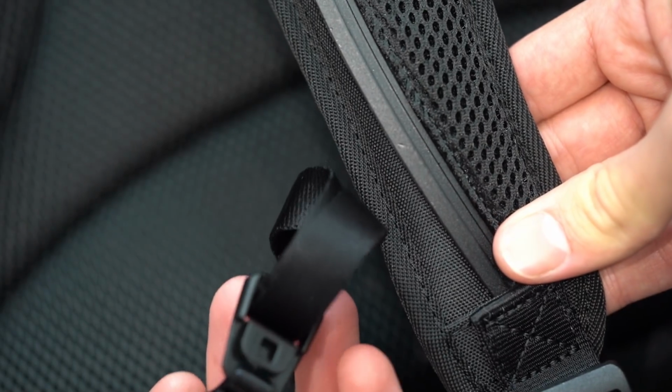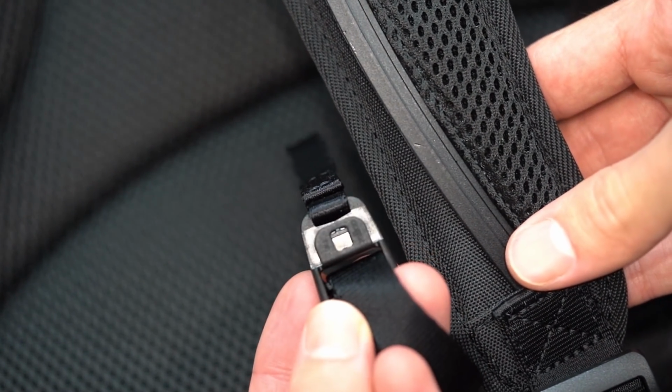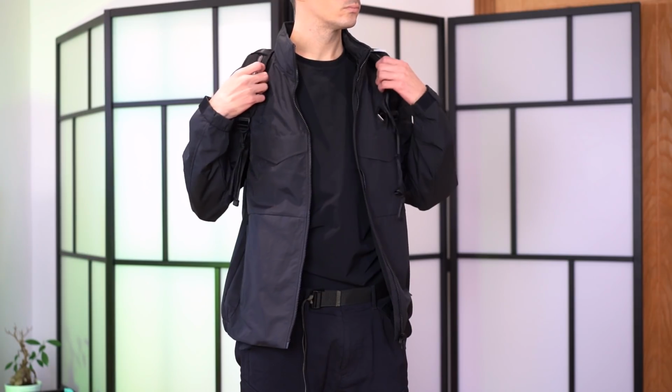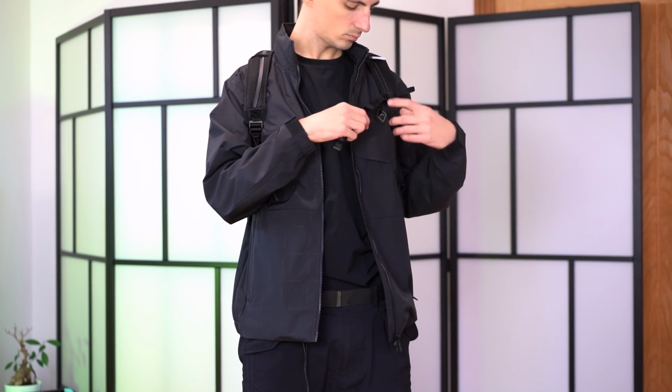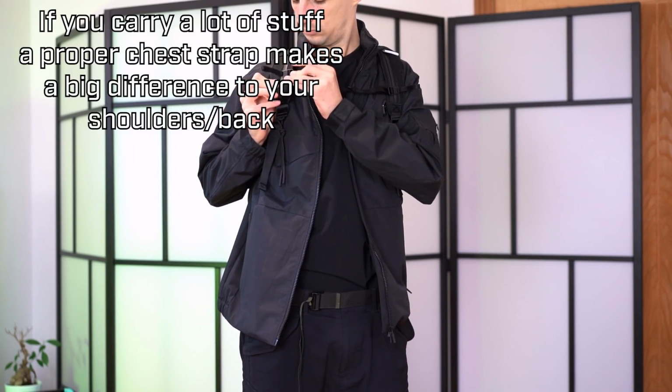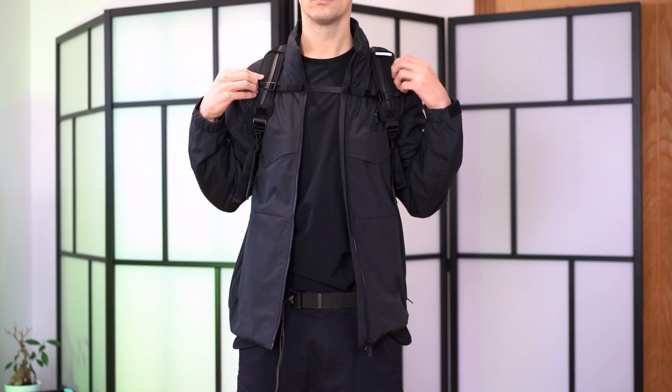What they do here is essentially have a clip that attaches to each side of the main strap rather than having something that attaches in the middle. So it makes it very, very easy to fully remove this strap if you prefer the look of having no strap, but you can connect it from one side to the other extremely quickly too.